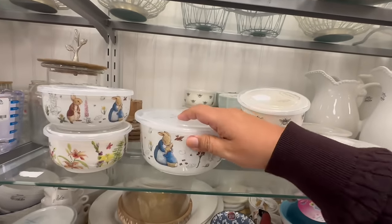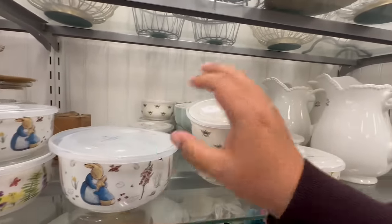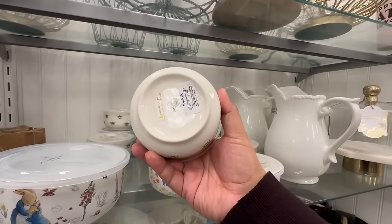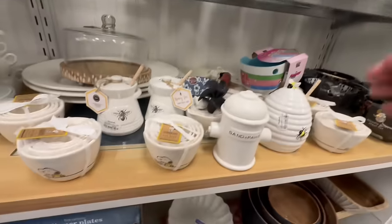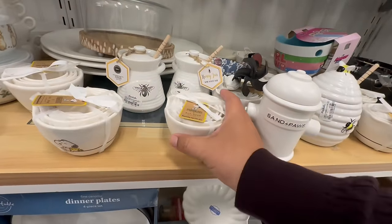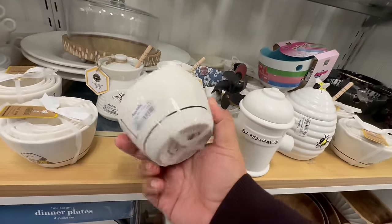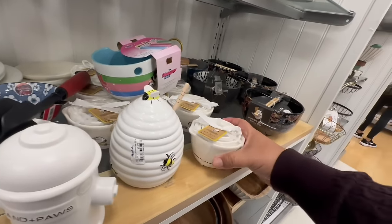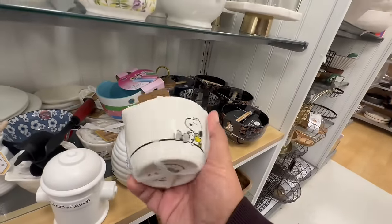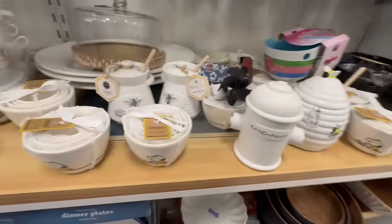Then they have the larger size for $7.99. And they also have these B ones for $4.99. And look, they have the measuring cups for Snoopy. This is from Ray Dunn. These are $16.99. A little pricey, but yeah, these are just regular. They're not seasonal. They're just regular measuring cups from Ray Dunn for Snoopy.